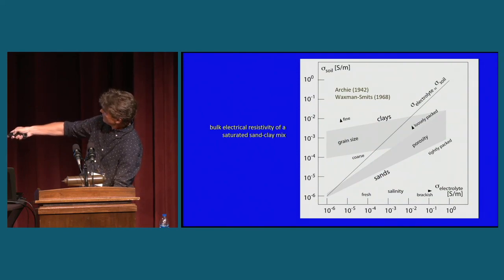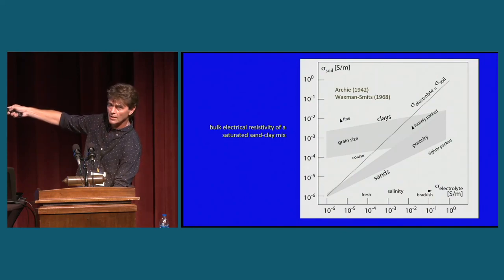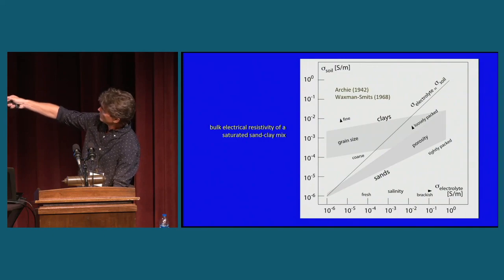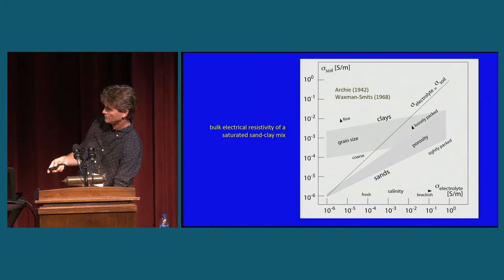And you can see how, if you have a sand, the trend of the bulk resistivity of a saturated sand goes like this, and a clay like this. And this is the conductivity of the pure electrolyte. So with clays, you can get more conductive than the saturating fluid. With sand, you can never get more conductive. It's much more resistive and never reaches the level of the electrolyte conductivity, because we're measuring the bulk resistivity or conductivity of the soil.